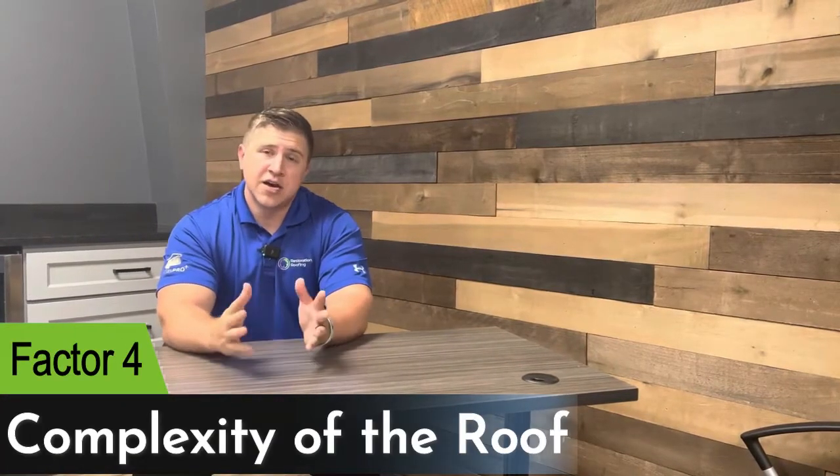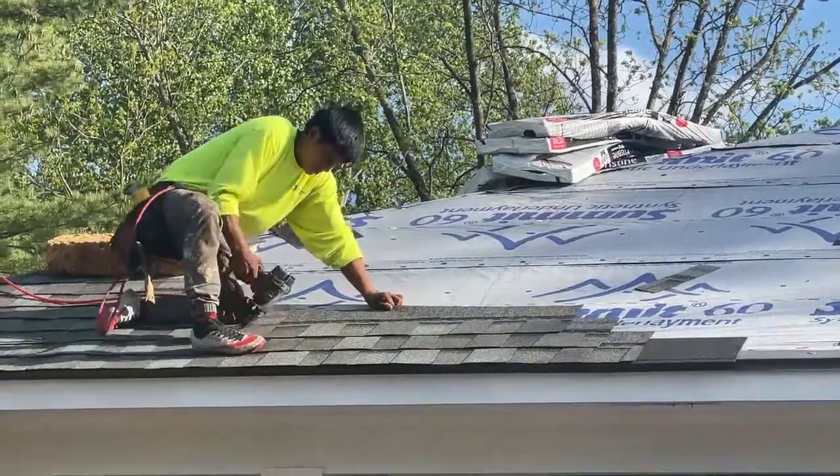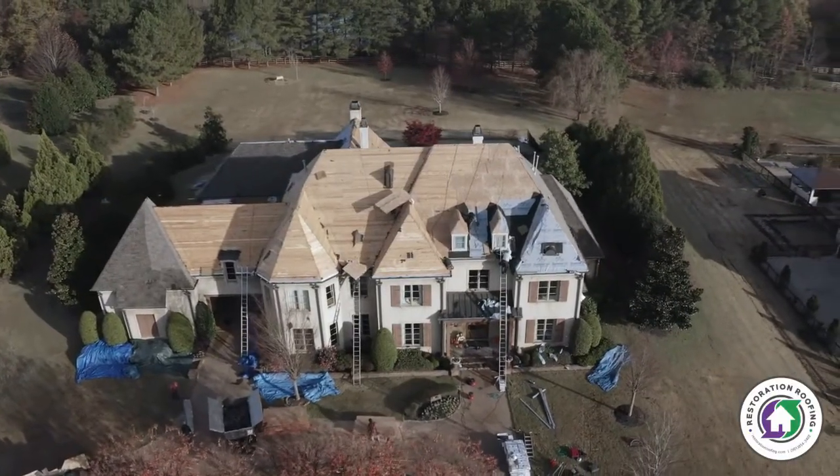The fourth thing is the complexity of the roof. There's some roofs that are just simple gable-style roofs. Those are very quick. We can get those turned very quickly. But again, in Collierville, Germantown, there's a lot of roofs that are extremely cut up, that have a lot of valleys and a lot of hips. The more valleys, the more hips, the more chimneys you have, the longer it's going to take to finish that detail work.